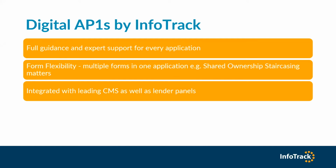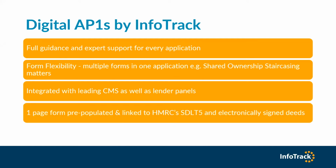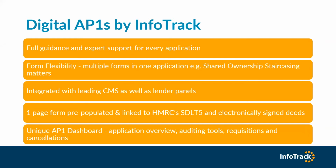We're integration specialists, so we integrate with leading CMS as well as lender panels. One-page form pre-populated and linked to the HMRC's SDLT5 and electronically signed deeds. And you'll receive our unique AP1 dashboard, which provides an application overview, auditing tools, requisitions, and cancellations.